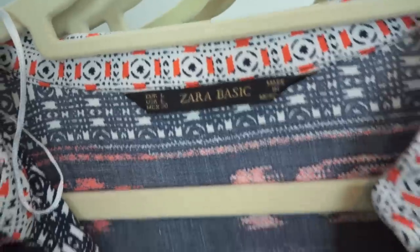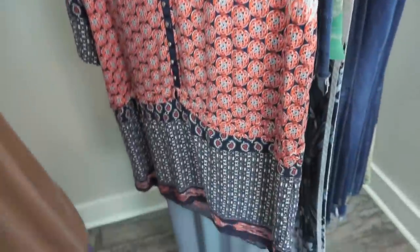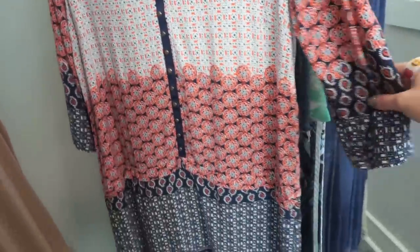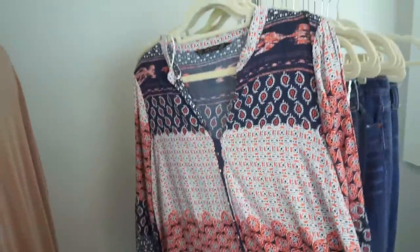Last short dress that I had is a Zara dress, which Zara does decent on Poshmark. I like this one because it's tunic style. So it's just like a really pretty mixed printed tunic dress pullover. It's got almost like a drop waist down here at the bottom. I'm probably going to list it at $35.